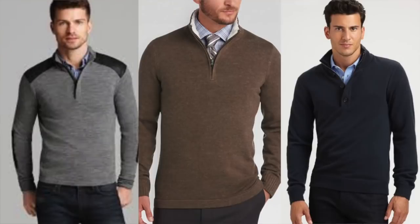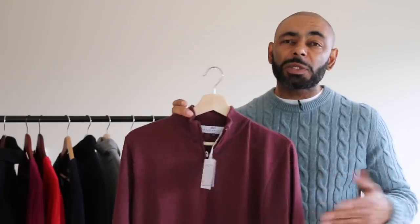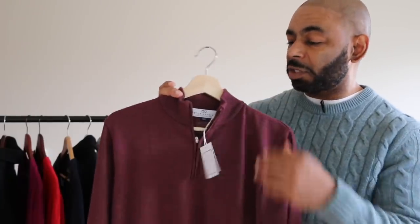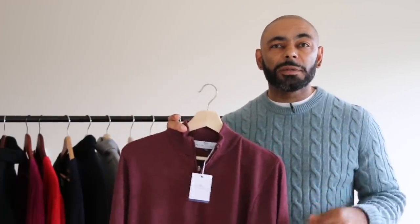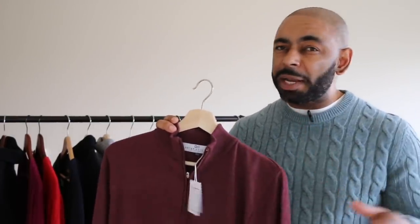And last but certainly not least on my list of the 7 types of sweaters you need to have, we have the newest addition to my collection, the half zip sweater. Now the half zip sweater is simply this high collared style sweater with a zipper you can open and close, but most people leave it open. Now I love rocking this one with a nice button up underneath.